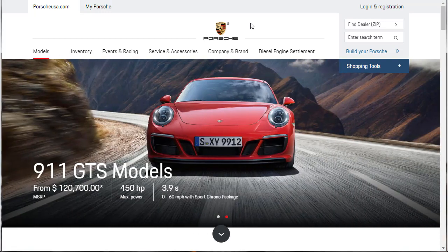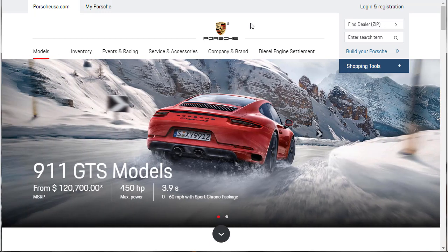On this episode of Build Your Own, we're going to build, price, and option a 2019 Porsche 911 Carrera 4, that's four-wheel drive, GTS.